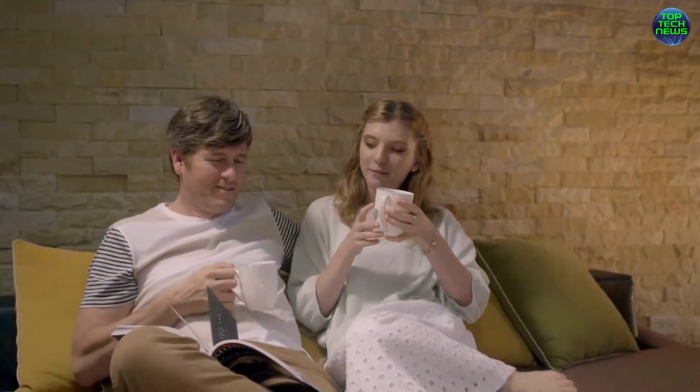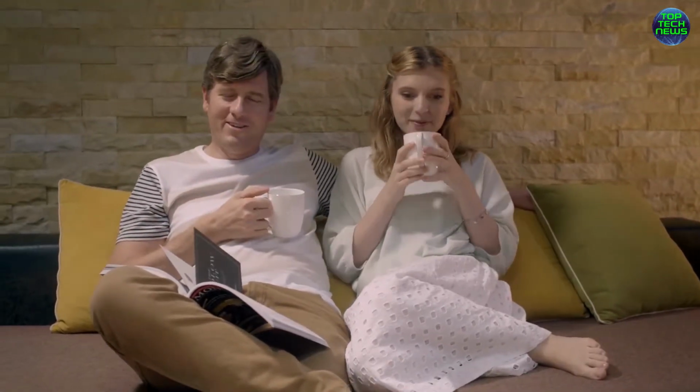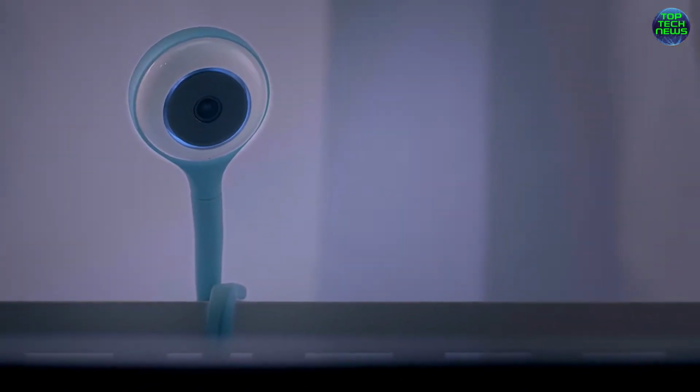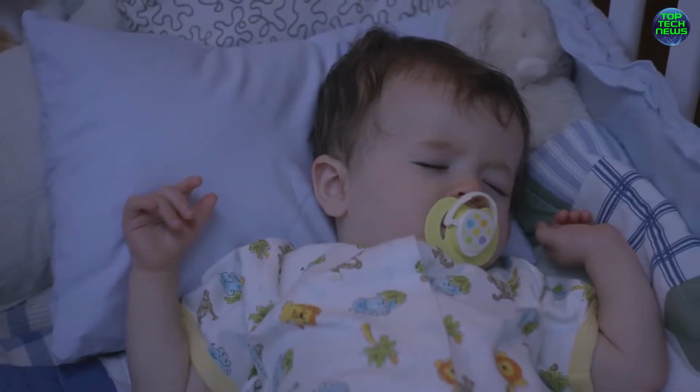It not only shares the hard work of rearing a young child with parents, but improving their quality of life. The Lollipop Baby Monitor is your best choice. It creates a safer place and helps to watch your baby day and night.